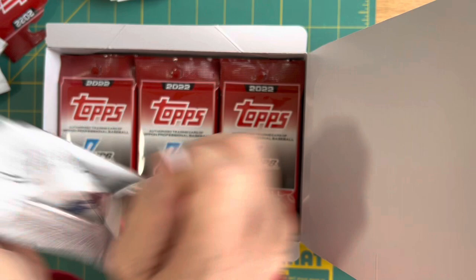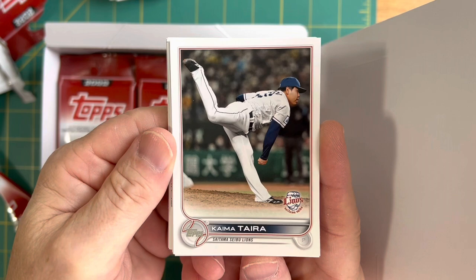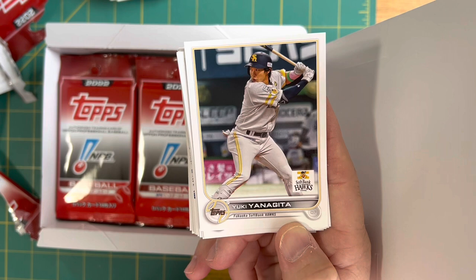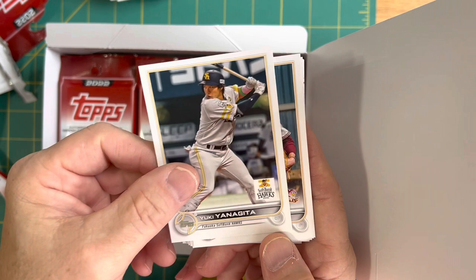Next pack. 24 packs in a box. We'll look at the back of the card in this one. Kaima Taira. Be another good option at closer for this league. One of the best. Throws hard fastball. Yuki Yanagita. Another guy kind of maybe past his prime, but for SoftBank, kind of wondering where he fits in terms of the all-time greats. This guy might be a top 10 player all-time, NPB. Might be top 20. Certainly an all-time great outfielder.